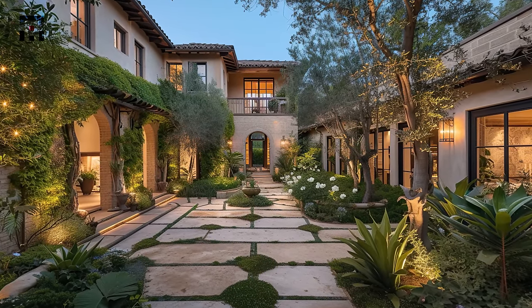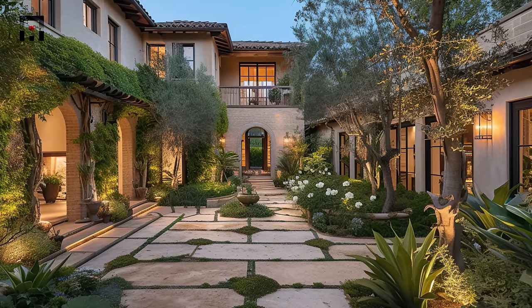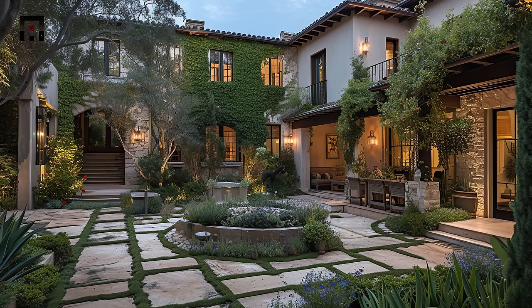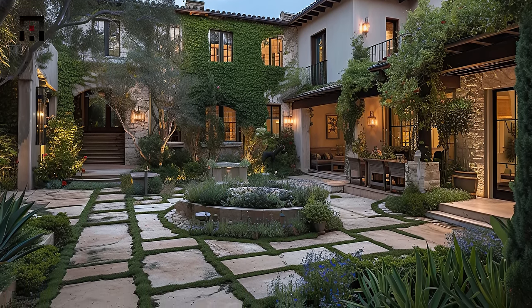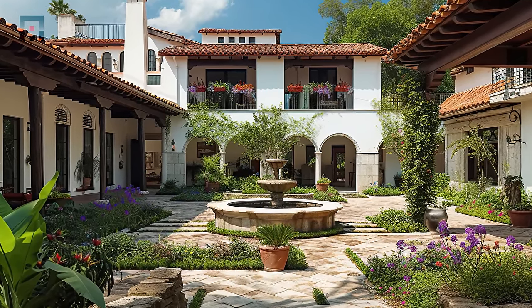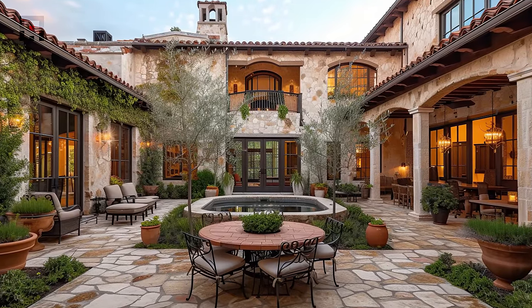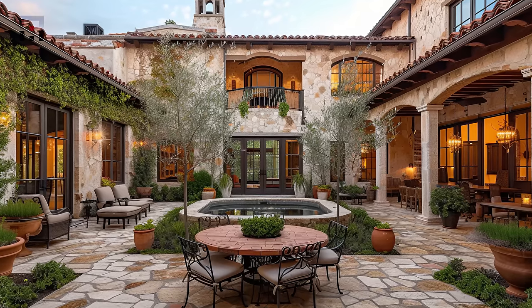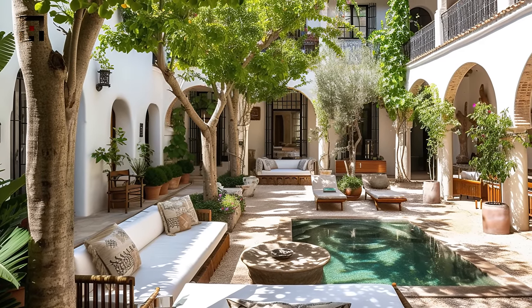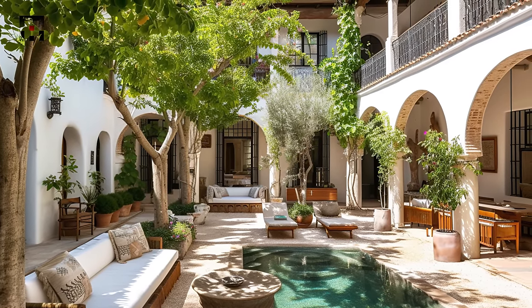Mediterranean architecture exudes a timeless allure, with its rustic charm and captivating aesthetics. At the heart of this architectural style lies the traditional courtyard house design, a quintessential element that seamlessly blends indoor and outdoor living spaces. If you're yearning to infuse your home with Mediterranean flair, exploring traditional courtyard house design ideas can elevate your living experience to new heights.